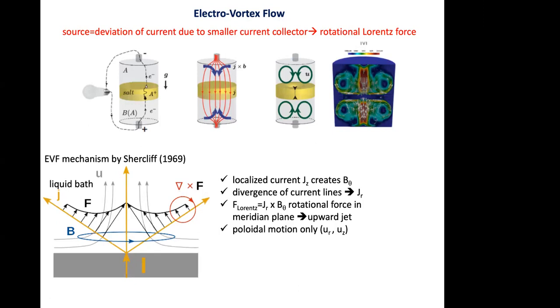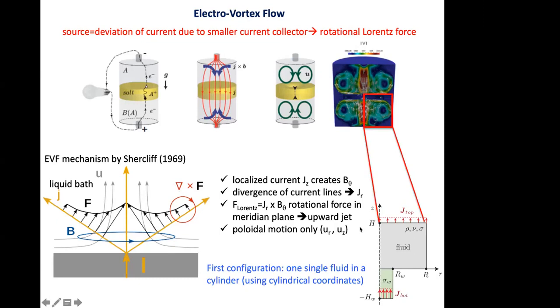Okay, and so the first configuration I will study, I will focus on the bottom layer. And so I'm using a code which is written in cylindrical coordinates. So mainly the figures I will be showing will correspond to a meridian plane, for which on the left side you will have the axis, and then you have the fluid here, and below you have the wire with this subscript W for the wire. All right, and so you have a current which goes inside this wire, and which spreads in the fluid.